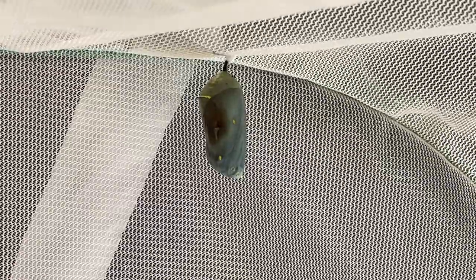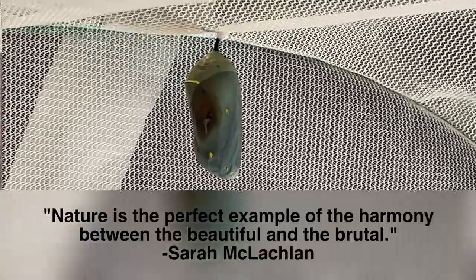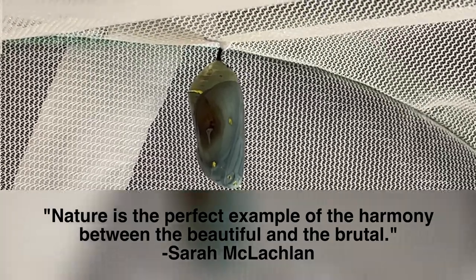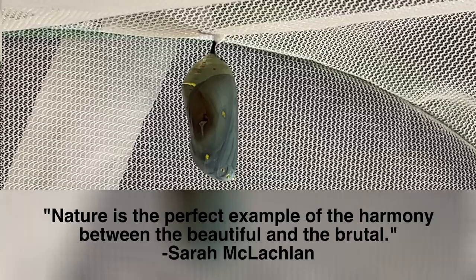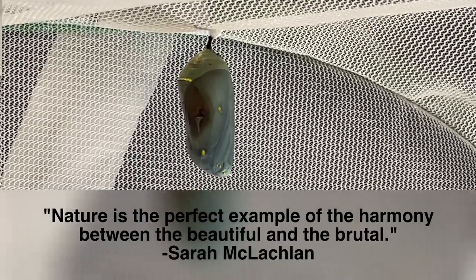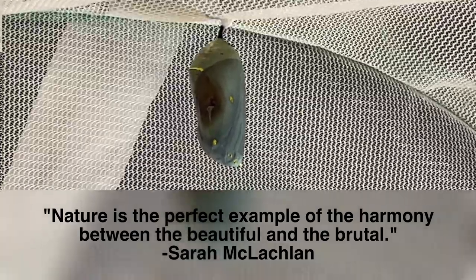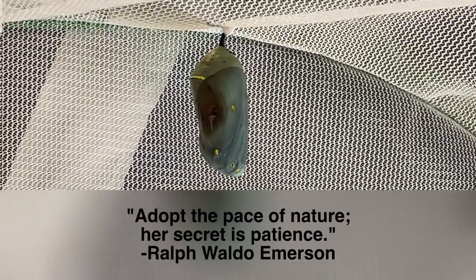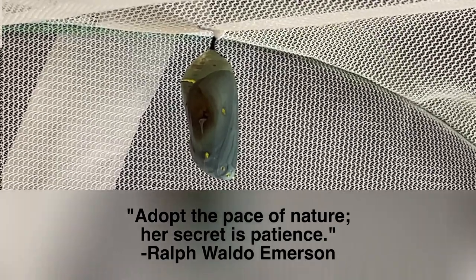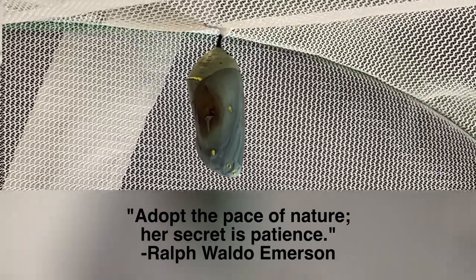The figure I just read says somewhere between 10 and 40% of wild monarch caterpillars are infected by tachinid fly larva. So this is a rather common occurrence, and just another part of nature, unfortunately.